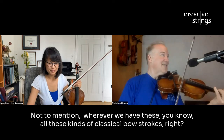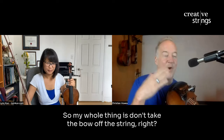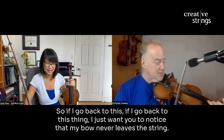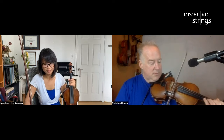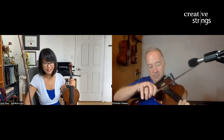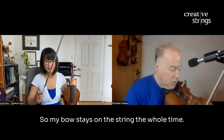Wherever we have these classical bow strokes that involve lifting, bouncing, brushing, and various gradations, my whole thing is don't take the bow off the string. If I go back to this, I just want you to notice that my bow never leaves the string. So my bow stays in contact with the string the whole time.